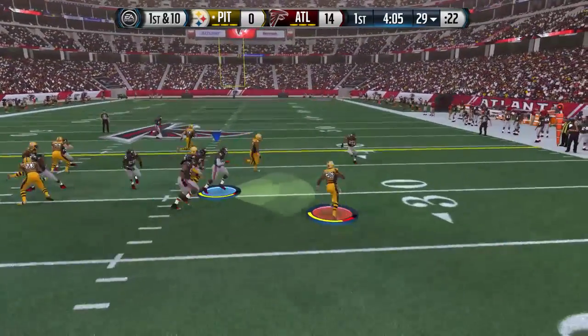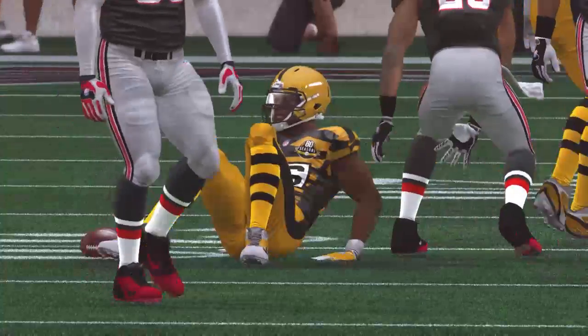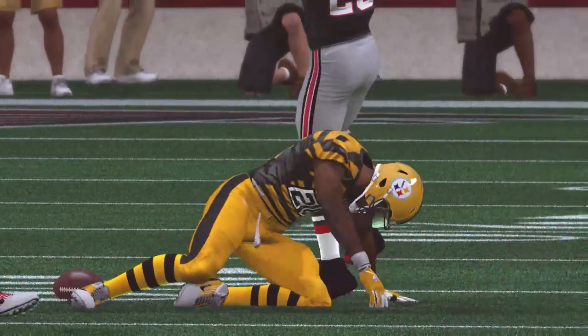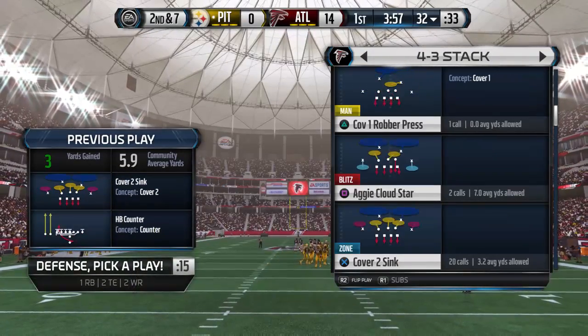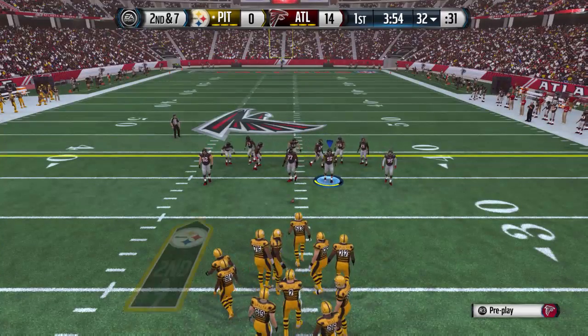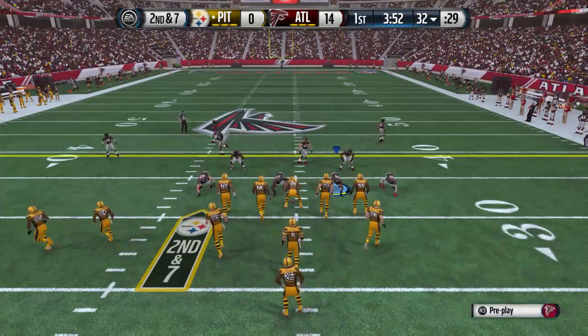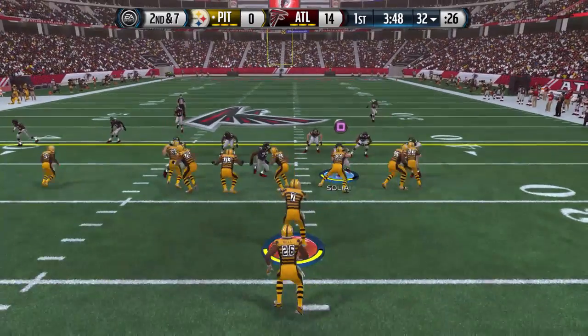Bell's handed the football. Now cutting to the right side, looking for some open space. Here's how the Falcons line up on defense. They've given up a lot of passing yards this season, so they'll need to try and keep the offense in check today. Bell takes his spot in the backfield. Second down and seven.